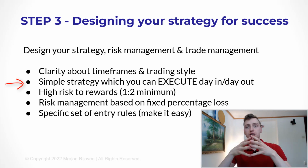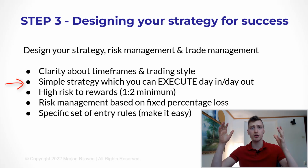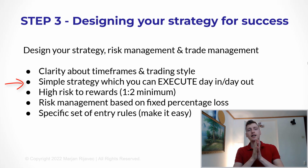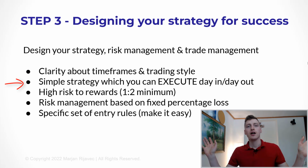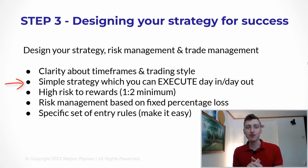Seeing traders, including myself, complicating our strategies so much, so often, adding so many indicators, so many rules, so much analysis, so much back testing, and things like that, which were completely complicating my life and the life of other traders, since I started trading back in 2013. So the simplification of strategy is one of the biggest gifts you can give to yourself.